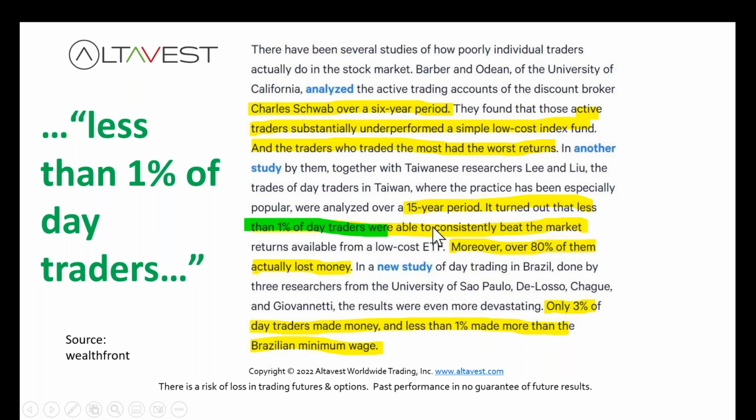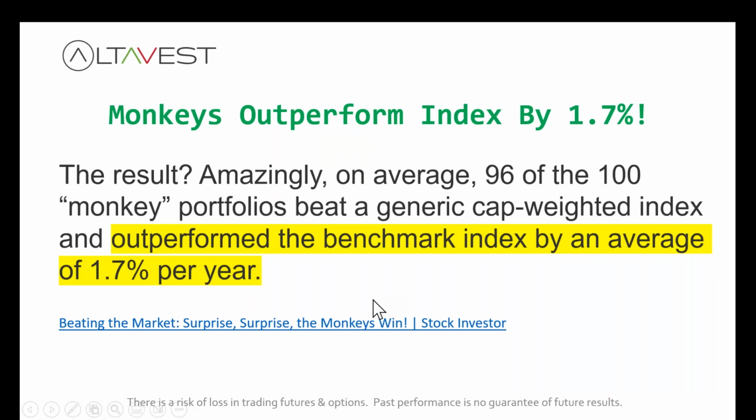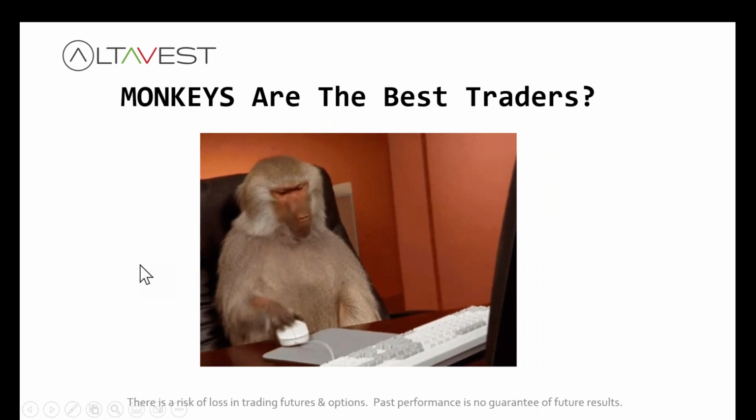Here's another study out of Taiwan. Over a 15-year period, less than 1% of the day traders were able to consistently beat the market. And then even out of Brazil, only 3% of the day traders made money, but less than 1% made more than the minimum wage. So it turns out that maybe even randomness is better than a lot of day traders. They do this hypothetical backtesting with 100 of these, what they call monkey portfolios. And it turns out these random portfolios outperform the benchmark index by an average of 1.7% per year. So very interesting, folks. Here is your winner, your fund manager right there.